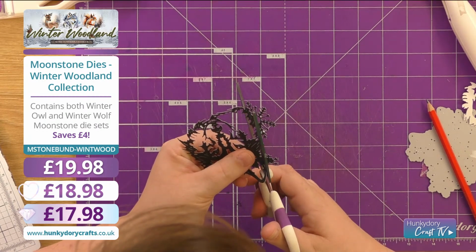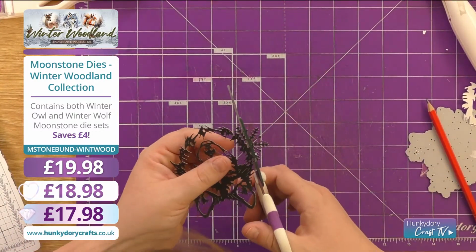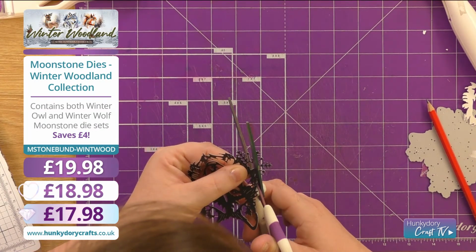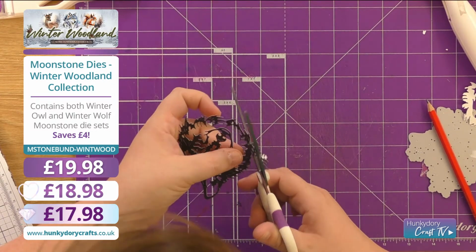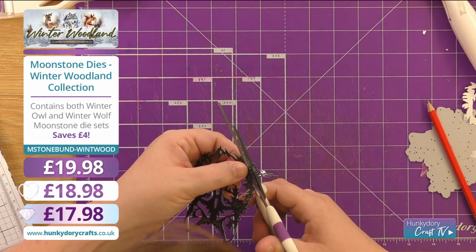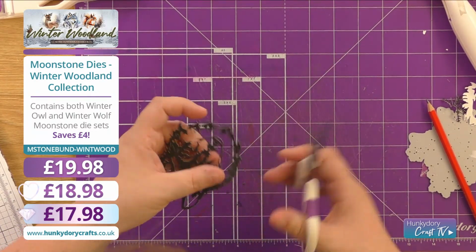So we're just taking out those little snowflakes, and there are lines for you to follow as well. These are so cleverly designed, so you can keep that kind of furriness detail of the edge of the wolf. Keep wanting to call him a husky, but you could easily make him into a husky if you wanted to. I think so, especially in those black, white and grey colours.